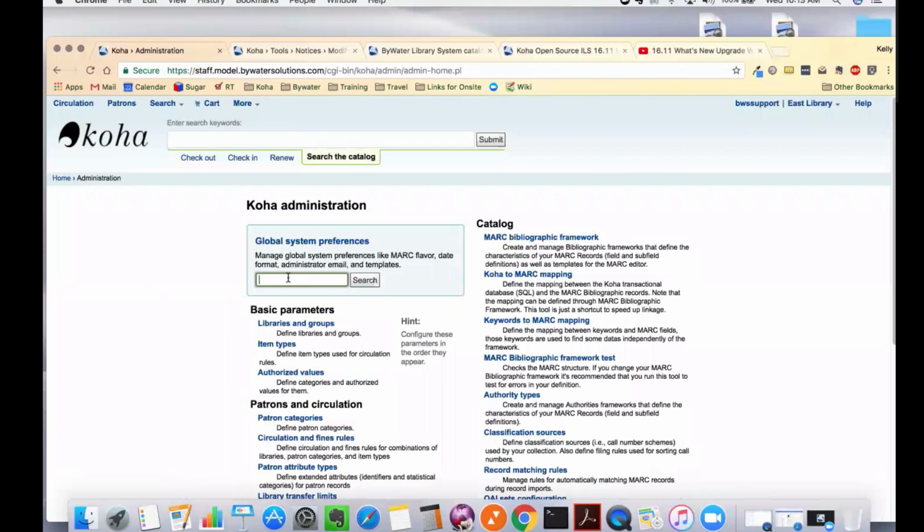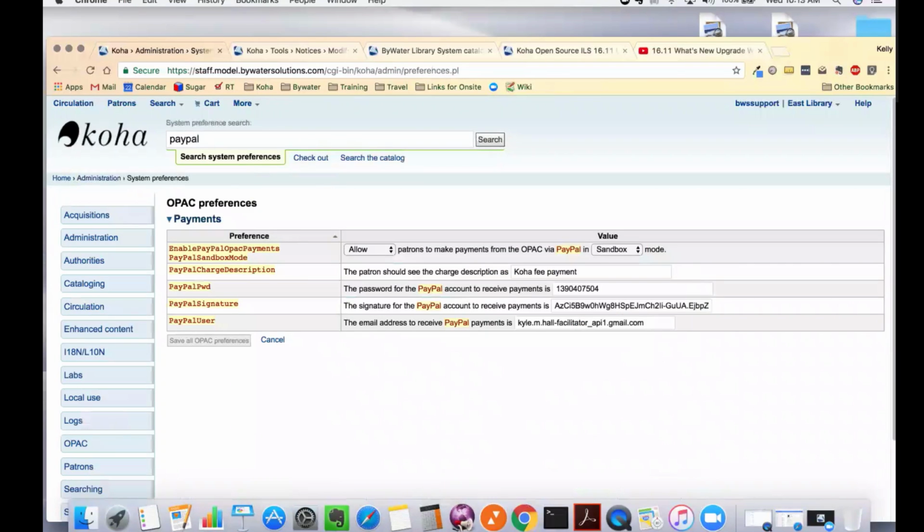And in the system preferences, you can just type in PayPal. There are 5 system preferences that you need to fill in for this to work. The first one is will allow patrons to make payments from the OPAC via PayPal or not allow.